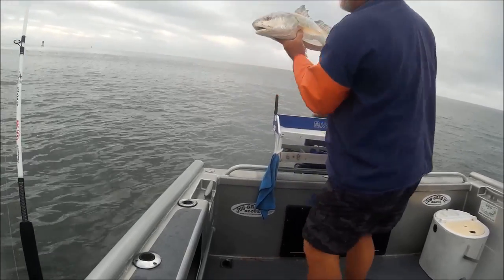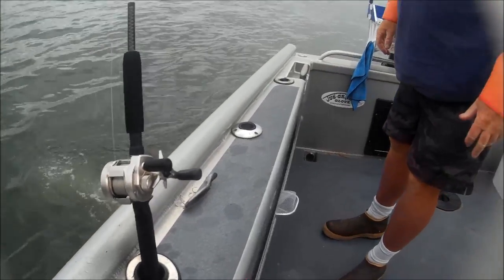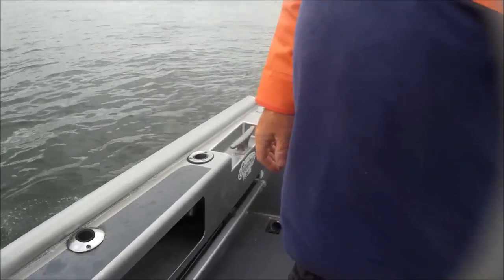Okay, here we go. There he goes. Woo! There he goes. Come on! Get the net!